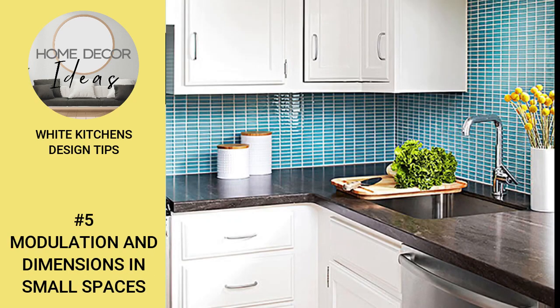Modulation and dimensions in small spaces. The bright blue backsplash is definitely the eye-catcher in the room. With only 14 inches of backsplash, 1x2 stacked rectangular glass tiles were the best choice for a sleek look. If tight space is a problem in the kitchen, you can combat the lack of space for a double sink by using a deep sink, which is very convenient in small spaces.